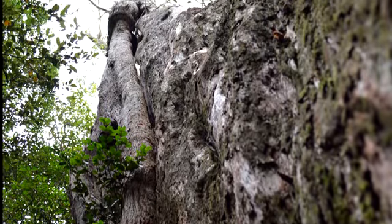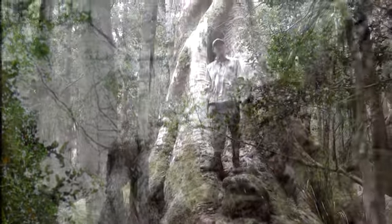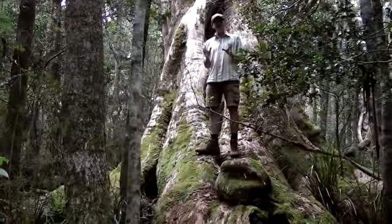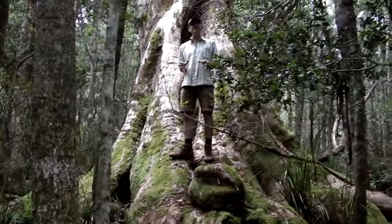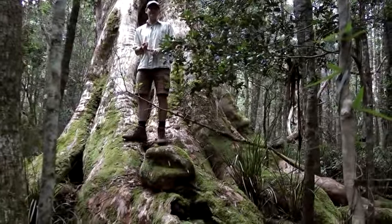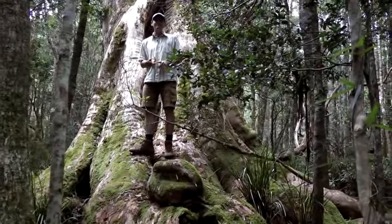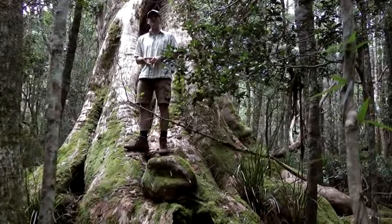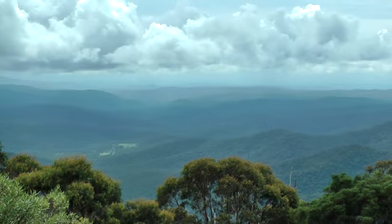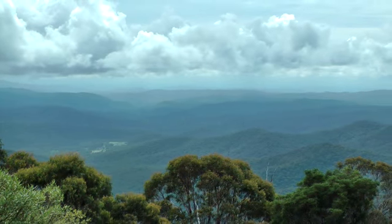I think over 200 fauna species on the Dorrigo Plateau are dependent upon hollows for at least some of their lifespan. A lot of them are dependent upon hollows for all of their life cycle. So sheltering, breeding, feeding, mating and basking are all different uses for tree hollows. And the bigger the tree, the bigger the hollow. And interestingly, within the rainforest, there are very few hollows.